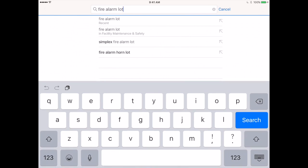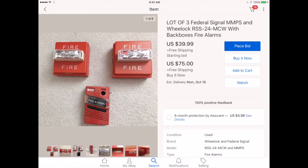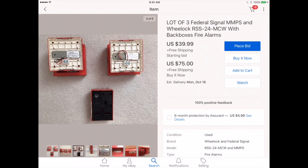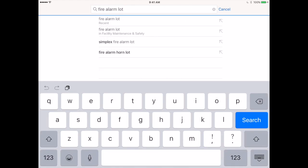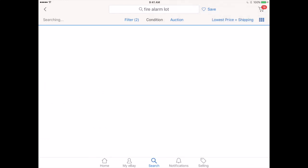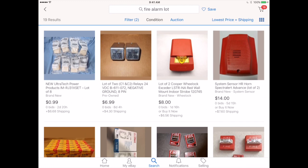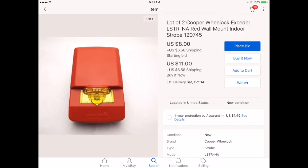That's a rare pull station, right? Right here. This one with the RSS's. Well, that's nice. It comes with the back box. I'm not trying to advertise anybody, but another lot with that. You could also choose by pricing. Oops, I just selected a different thing. Lowest price plus shipping. So, $8.65 and $6.56 shipping. That's pretty good. I'm not sure if that's amber or... yeah, that's an amber strobe. That's nice.